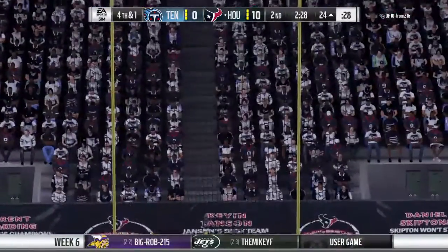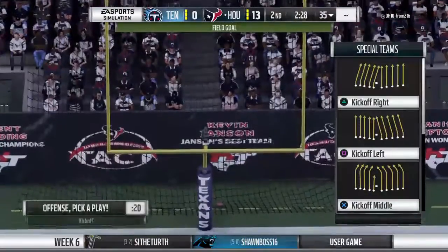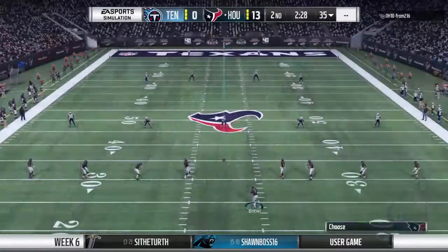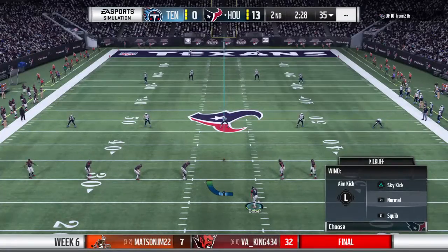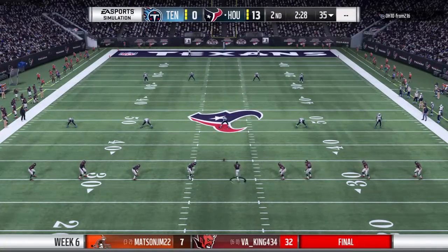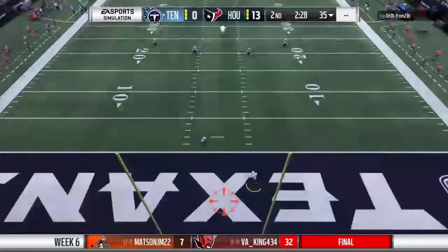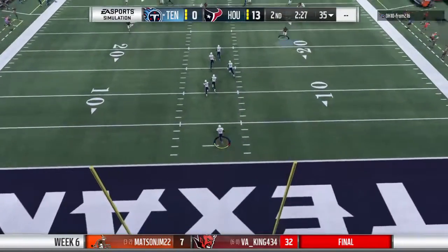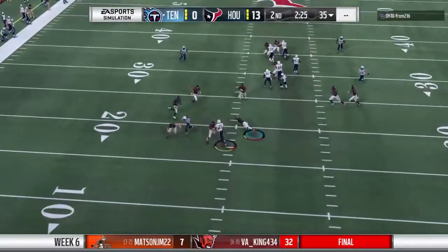And his kick is indeed good, and that'll push the lead up to 13-0. So the scoring drive encompasses 9 plays, but the net gain, 3 points. And you're going to have drives like that in this league. Sometimes you just got to take the 3 and move on. Always better than nothing.